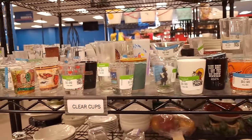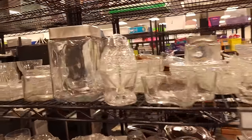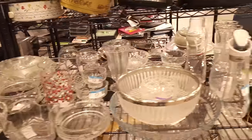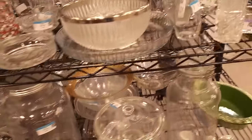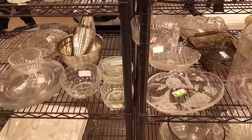Shot glasses. Nope, not my thing. Okay, this is where we really have to keep our eyes peeled. A little shade could just get mixed in here very easily. So that is what we are on the hunt for.